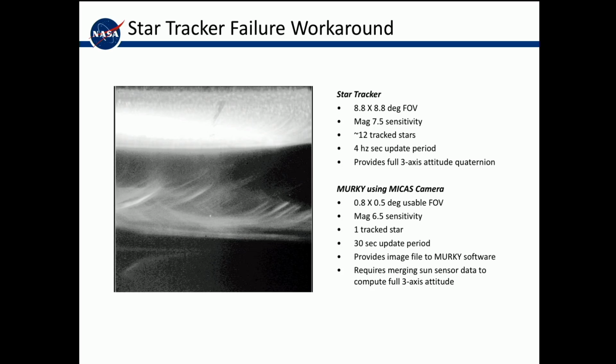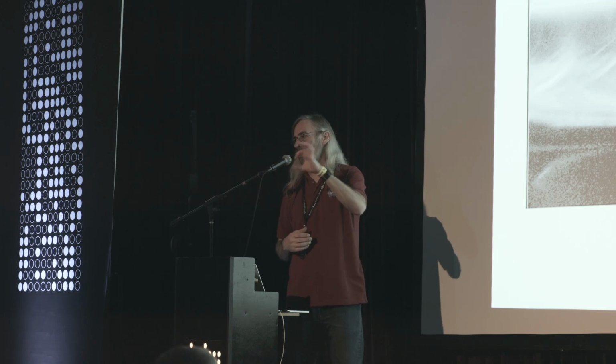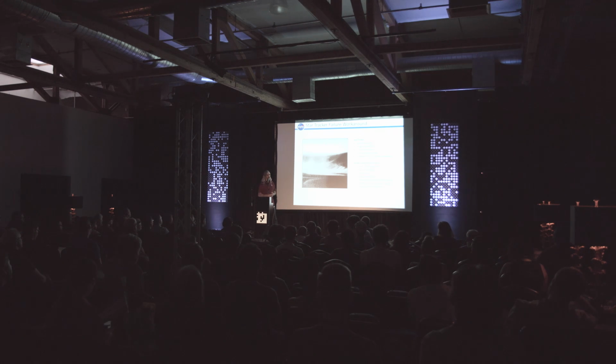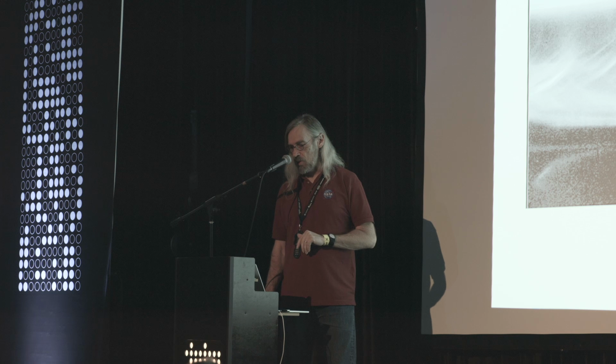So basically what we did is we wrote a bunch of software to lock on. Well, the other major difference is that the star tracker has a wide-angle lens on it, so it can see a whole bunch of stars. And this thing is a telephoto thing that's designed to take pictures of asteroids and comets from a great distance. And so basically you can only get one bright star in it or two at a time. And so we devised a bunch of software that would lock the camera on the one star and basically say, hold that star in the center of the field of view of the camera. And we used that to continue the mission.